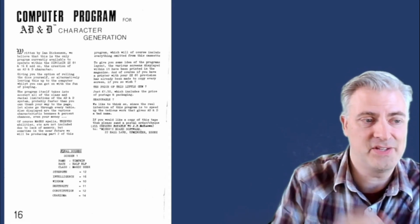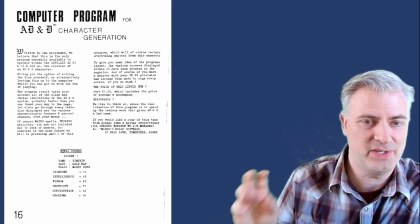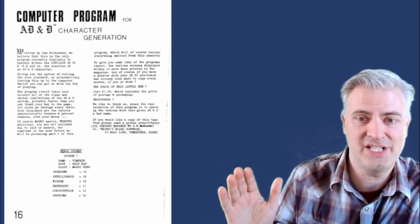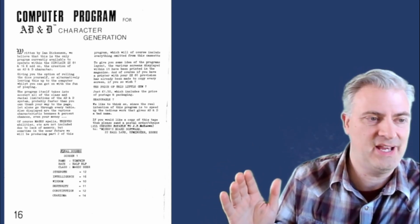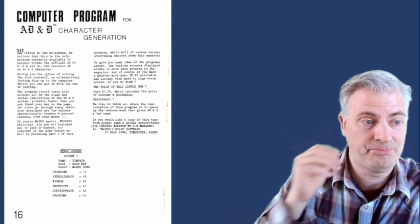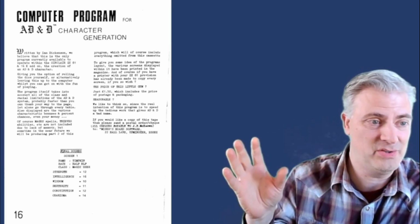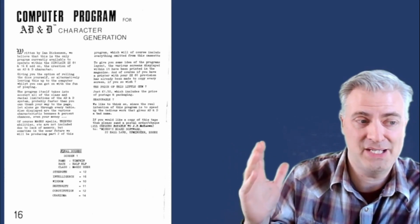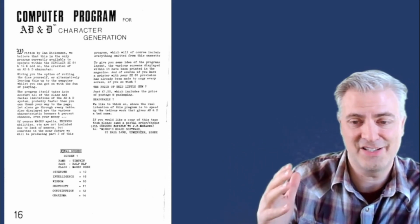So next we have, and this is a sign of the times, this guy Ian Dickenson has written a computer program that I love. This is, I don't even know this computer, the Sinclair ZX81 or 16K add-on. It's on a tape, and for $1.50 they'll mail you this program he's written. And I remember back in the day when you had BASIC computer programming language and you did this kind of silly stuff.